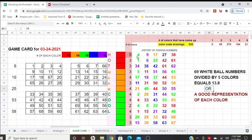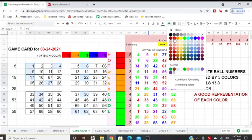Okay, so again, I'm going to start in with the red numbers. Now the red numbers are the last 3 drawings of numbers, and the reason is because this will give me a maximum of 15 numbers. So I'm going to start in with the 4, the 9, the 17, 27, and 38. The next line down is the 1, the 6, the 22, 42, and 61. And the last line is the 34, the 38, which is already taken, so I can't take it twice. The 42 is taken, the 61 is taken, and the 62. So again, I'm going to make these red.